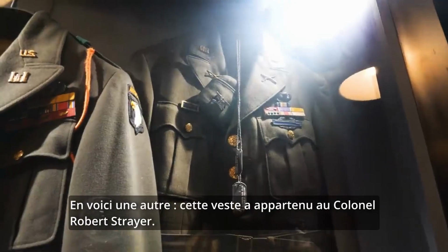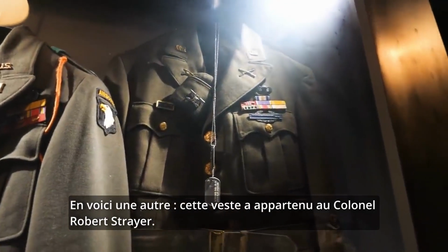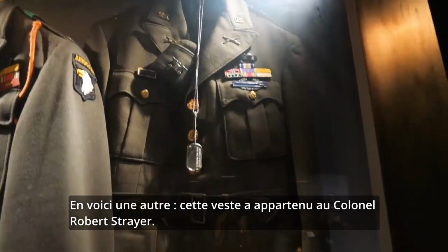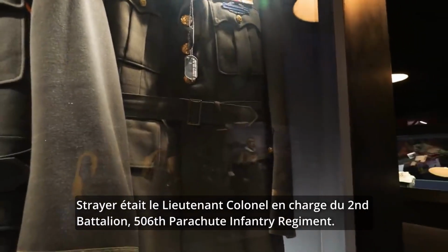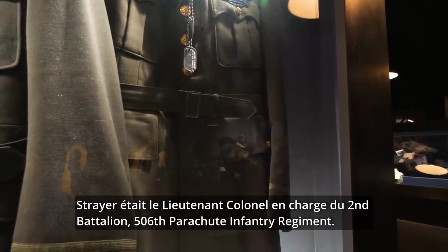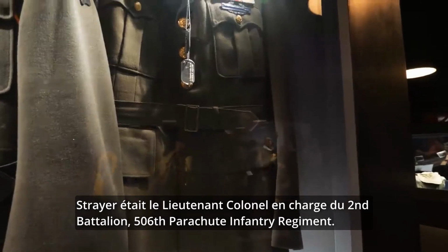Well, here's another good one. This is the uniform jacket of Colonel Robert Strayer. So Strayer was the lieutenant colonel who commanded the 2nd Battalion of the 506th Parachute Infantry Regiment.